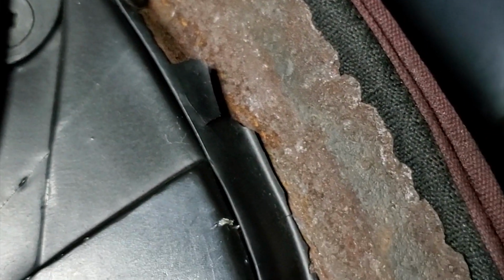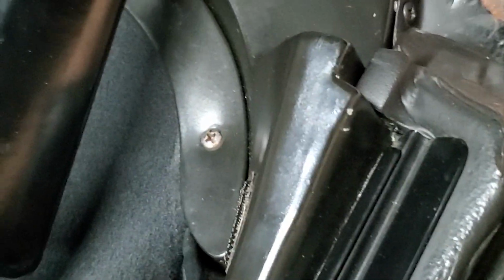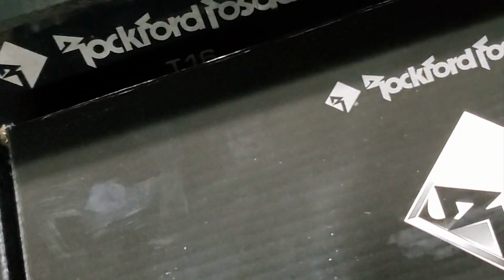Just like I said, I knew there was some water issue here, but not enough to affect the interior. And again, I'm not taking the car out in the rain. And if I do, this will be addressed first. And you can see I got me some new speakers. I got some new front speakers and rear speakers. Rockford Fosgate.